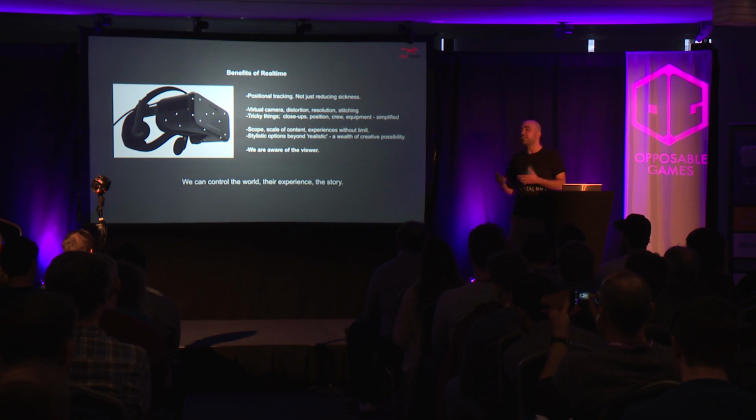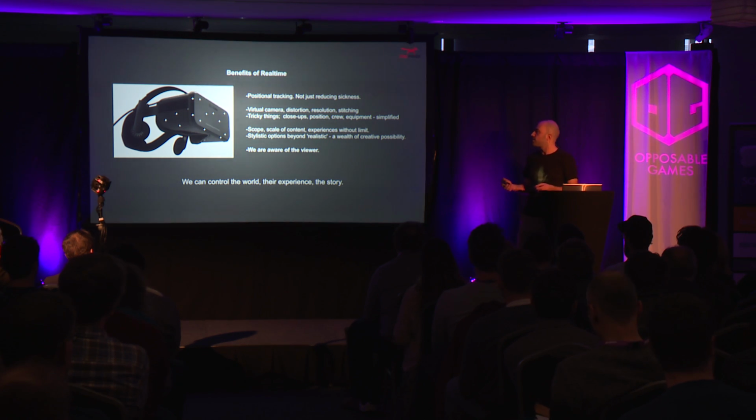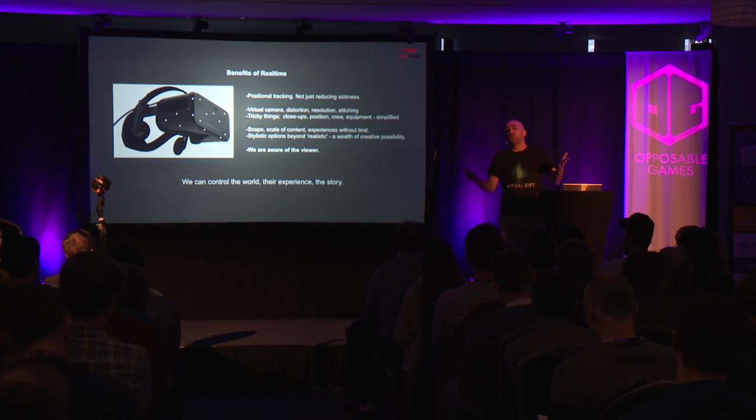Positional, you can stick the camera wherever you want. You can have it up in the air. It's as simple as moving a camera around, very nice. Crew and equipment you don't have to worry about, it's all simplified. Now, the scope and the scale of content, you can kind of make whatever you want. This sort of applies to 3D rendered and stuff. You can do whatever you want without limit, as far as you can imagine. And there are stylistic options beyond realistic. If you're doing something filmed, you're stuck with what you're shooting in real life. You can do whatever you want with real time.